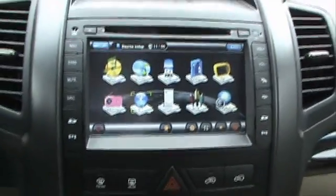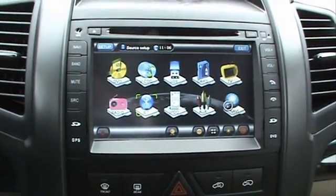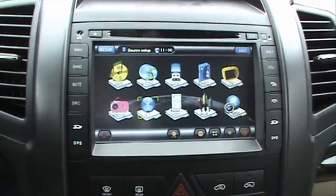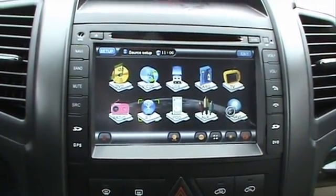So that's pretty much it. It's a very nice unit. I actually have one in my own Sorento. It's a nice custom fit and works really well. If you have any questions, go ahead and email me or put them on this page.